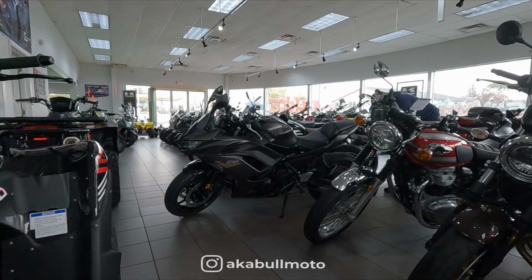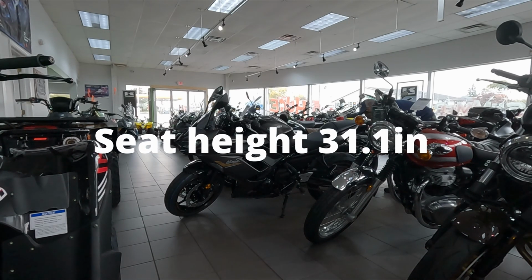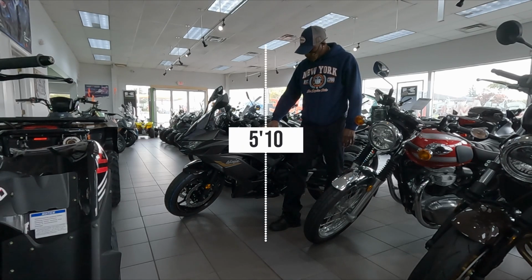Let's talk about seat height for shorter riders. The 650 comes in at a seat height of 31.1 inches, an inch higher than the 400, which comes in at 30.9 inches. So let's use me as a reference. I am 5'10" with a 32-inch inseam.